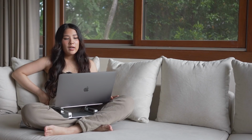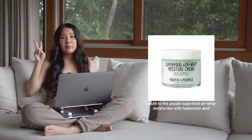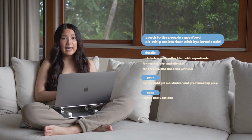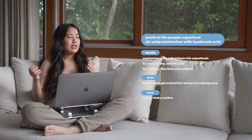The next product is the Youth to the People Superfood Air Whip Moisturizer with hyaluronic acid. This is my second purchase. I would give this an S tier. It retails for $48. Would I repurchase it again? Yes. It's a nice lightweight gel moisturizer. It's great in the mornings. I say that I would use this for morning routine, not for nighttime routine.